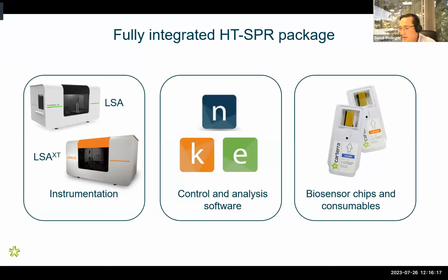Then we have our software suite, which is 3 software packages. The Navigator software is our instrument control software used to design experiments and collect data. Then we have 2 analytical software packages. One is called Kinetics and one is called Epitope. It's relatively self-explanatory what they focus on. And then we have an entire line of biosensor chips and consumables that you can use to run the assays.